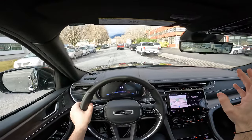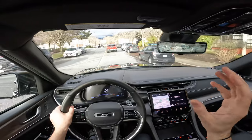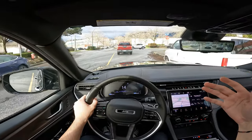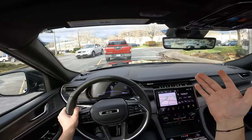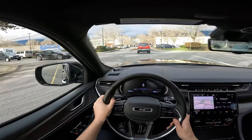I think eventually it would be cool if Jeep can maybe make this rear view camera a little bit wider, because it is a little bit zoomed in. So the perspective isn't as true as, you know, when it's not on. But nevertheless, I don't want to jump too far ahead here.